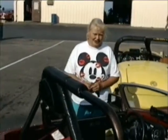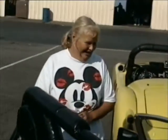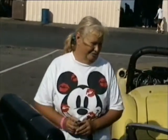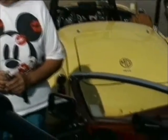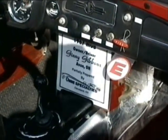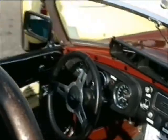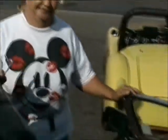Okay, I'm Ginny Gibbons. I've been racing for 4 races now, just this year. I've had the MG since last October, and I've wanted to do this for 40 years, and I've just been able to get to the point where I can do it. Not exactly the fastest thing on the road, but I'm making better time every entry. What year is the car? It's a '67. Okay.